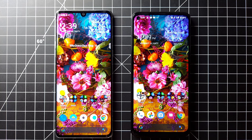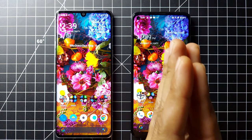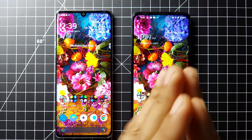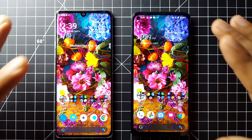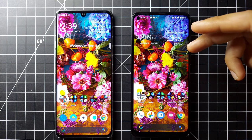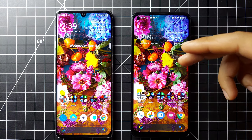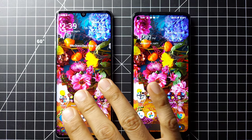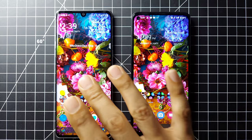Alright guys, so hopefully you enjoyed this video of the screen and sound comparison between the LG Velvet and the T-Mobile Revvl 5G. Both of these are 5G, by the way. Really excellent displays on both of them. If you prefer more of a natural look, then you might want to consider the Revvl, while the LG is more saturated, AMOLED, more poppy colors, blacks.